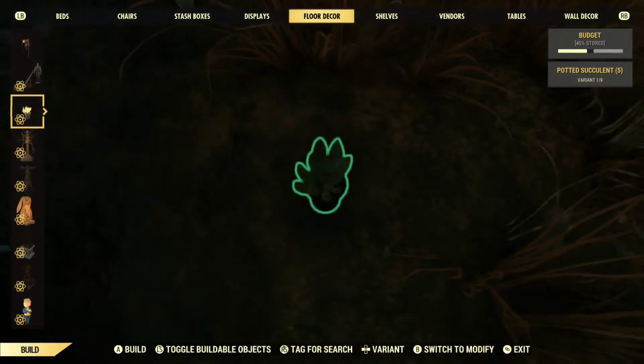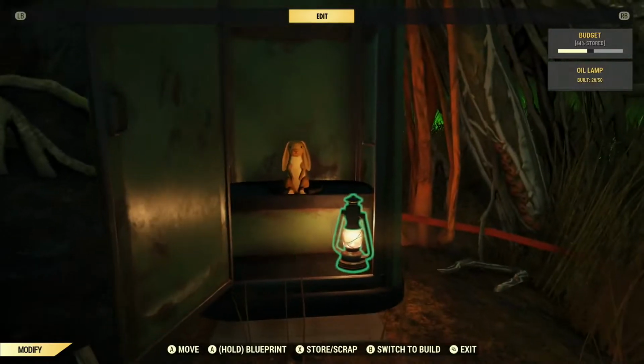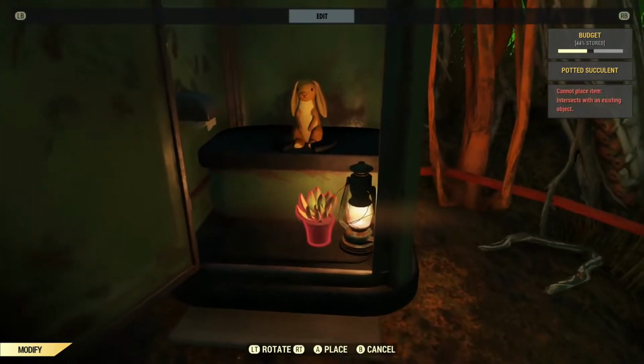So I put this down on the ground here, outside of the bathroom there, and then I put the rabbit on top of it, and then I could take this with the rabbit on top of it and put it down into the toilet.